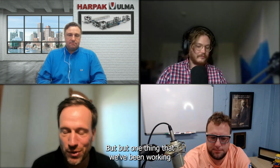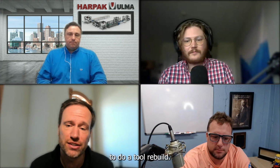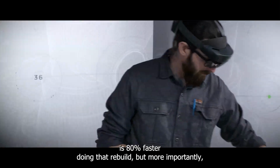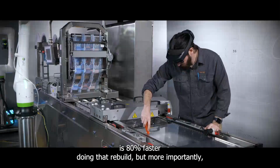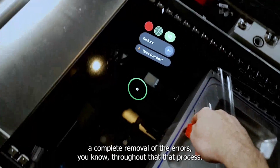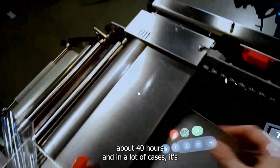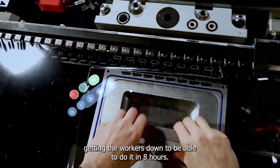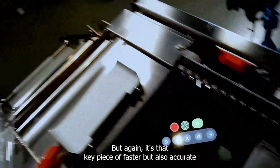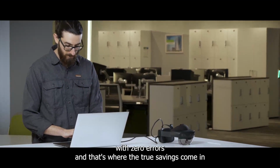But one thing that we've been working closely with you on is using AR and Vuforia to do a tool rebuild, and the results that Harpak has seen is 80% faster doing that rebuild, but more importantly, a complete removal of the errors throughout that process. So this tool rebuild normally consumes about 40 hours. And in a lot of cases, it's getting the workers down to being able to do it in 8 hours. But again, it's that key piece of faster, but also accurate, with zero errors.